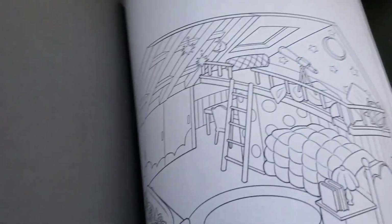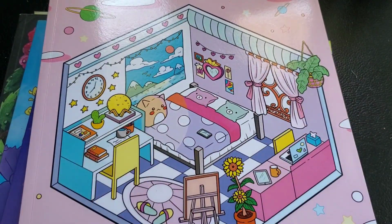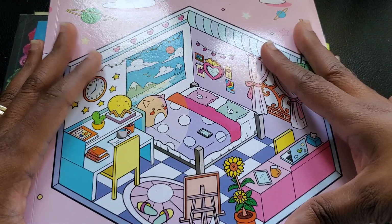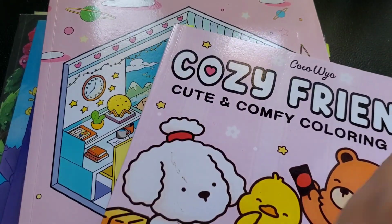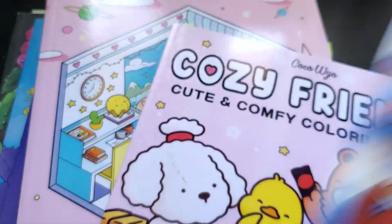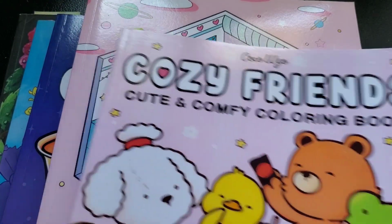Yeah, you guys already saw a flip through of this. I'm just showing you that I haven't touched it. All of this is because I want to learn how to draw what these coloring books feature, not because I want to color in those books. No, the only books I got because I want to color are this one. That's it. But most of these are because I want to learn how to draw.